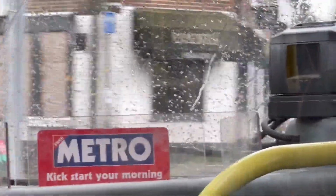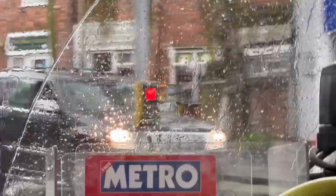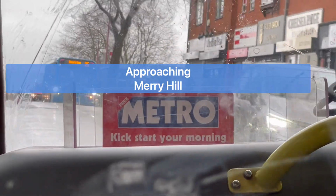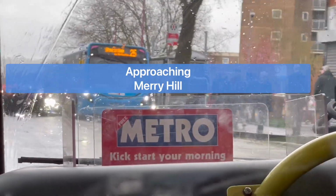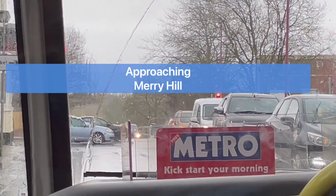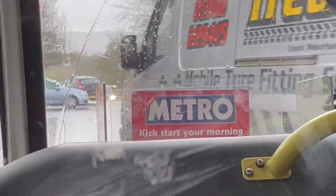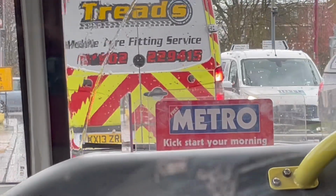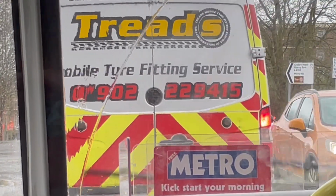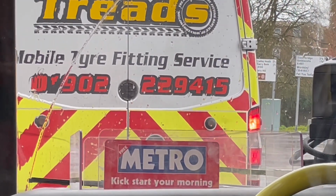So anyway, we're just by the Mall Centre in Brierley Hill. We're now on our way to the Merry Hill Shopping Centre, and there's one of the Kidderminster street lights working for the 25 bound for Stourbridge. I hope that you enjoyed the journey all the way from Stourbridge so far, and we'll be continuing on our journey all the way towards Dudley.